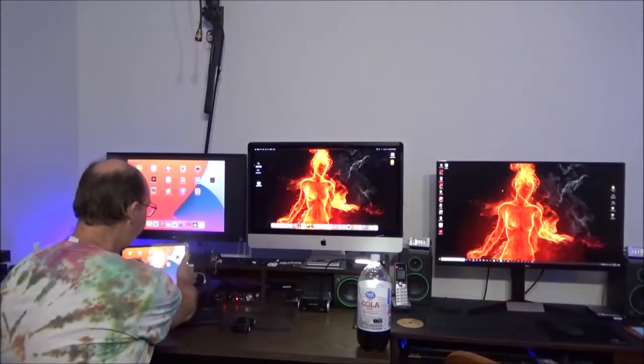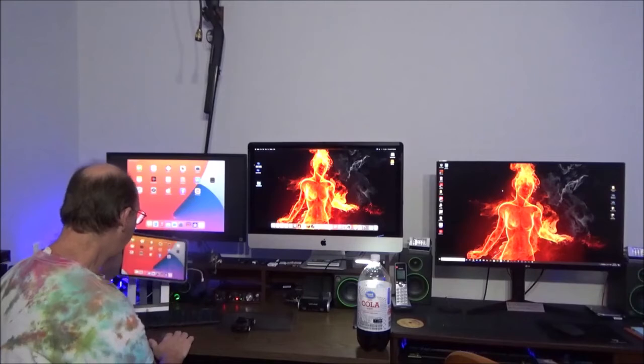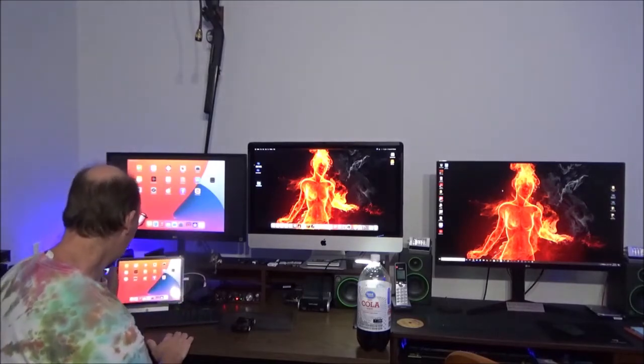Unless I use the screen, which means I've got to haul the screen off of here, and I've got this dongle full of all these cables just to get it to this monitor. That's ridiculous. Okay? This is why I say absolutely no, it is not a replacement. But that's for the majority of people that are going to want to go multi-level with this.